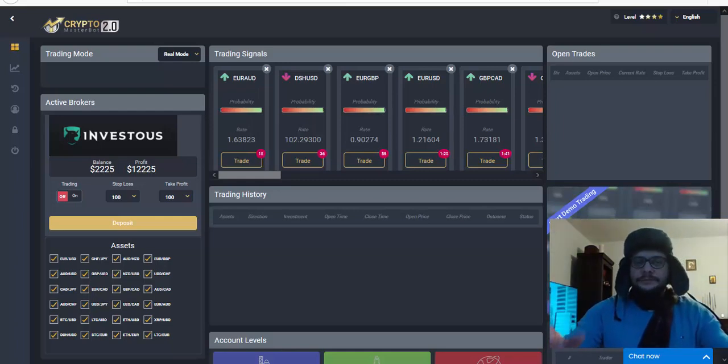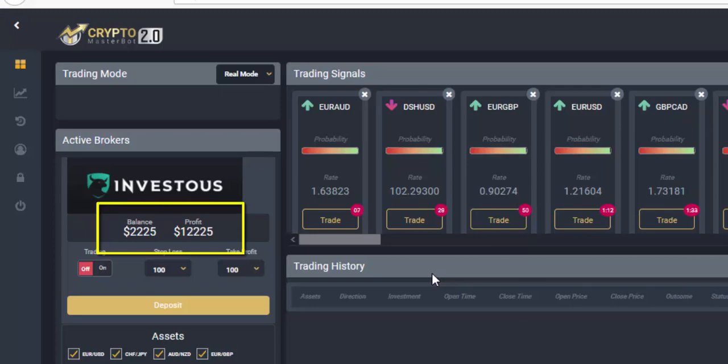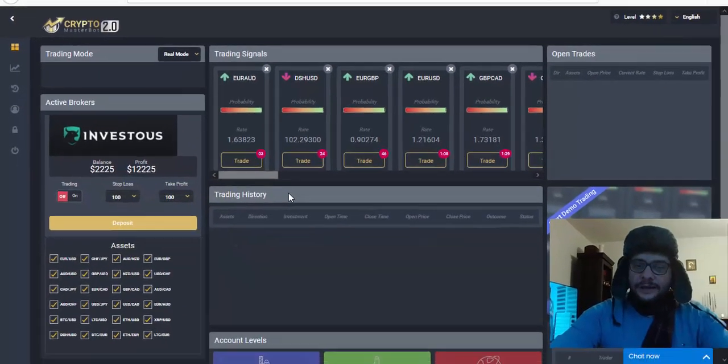I continued with my trades using Crypto Masterbot 2, and as you can see, now I have in my account $2,225, and as you may know, I already made a withdrawal of $10,000, and that's why here the profit shows $12,225.